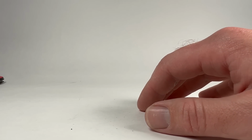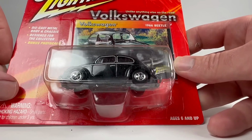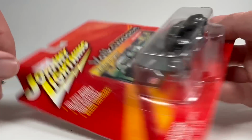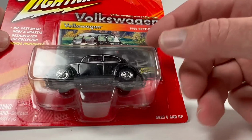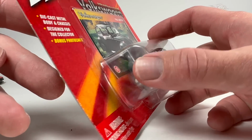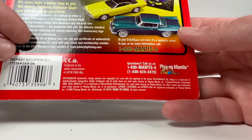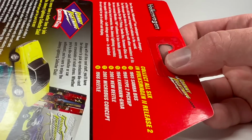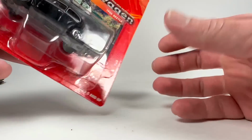All right. And let's grab something else interesting. Well, let's stick with Beetles for a moment, and then we're gonna go. So we're gonna do the Johnny Lightning, and then we're gonna go retro for 2, and then we're out. So this one, Volkswagen 1966 Beetle. These were available for $2.99 at Kmart, it appears. This is from Volkswagen Release 2. So they did Samba buses, and you can see all the stuff there, Championdjk.